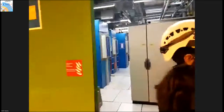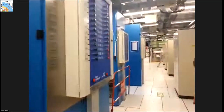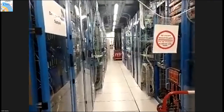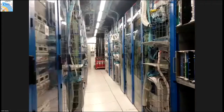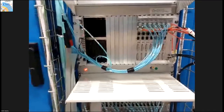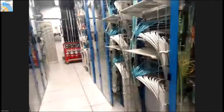Okay, so we are going down, we are going inside. Yeah, so this is called the counting room, the room where all the racks, the fibers, the cables which are coming from the UXC arrive. So you see here, for every part of the detector they have assigned a different rack, and the data which we are collecting in the experimental cavern is coming to this room through these long, you see, lots of fibers and cables.